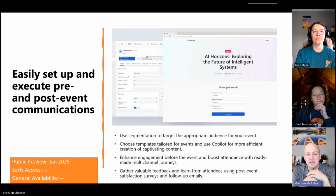But to me, this is one that you could already do. You have an event and you say the event is on this date and we're going to send these communications ahead of time, these ones during and these ones after. But that would all be manual. So if you can somehow layer that into the event and it's reading the dates and times and taking action accordingly, I think that one's super cool. But January 2025 is its public preview date. So nothing in early access or GA at this point, just planning it out.